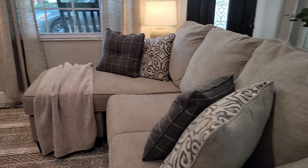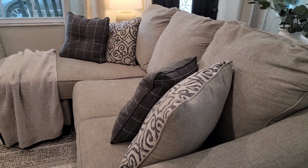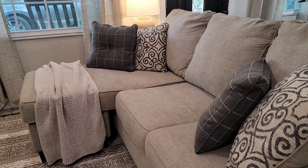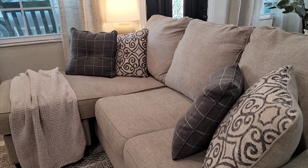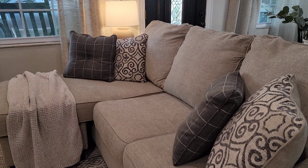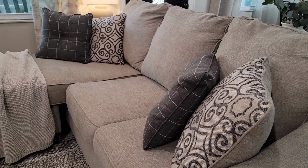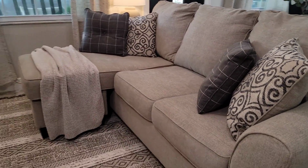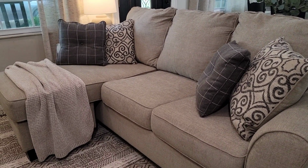The couch is perfect for our space. It's not too big, but it's also not too small. It fits all of us very, very comfortably. I will have it linked, I'll have the name of it. But I cannot tell you how long it's going to hold up. I literally have only had it for a few days. Time will tell how it holds up, but it was $829 with a 10% discount. That is my dog. Hold on.